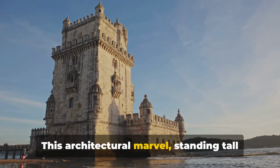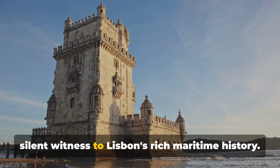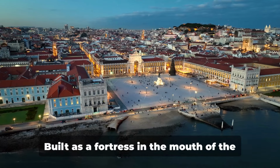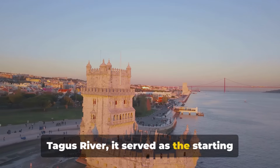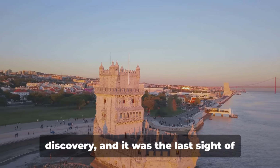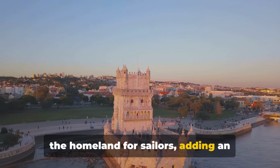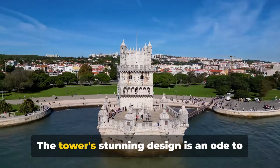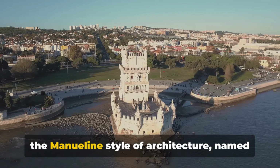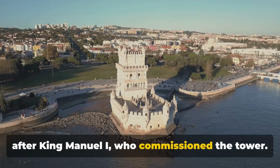This architectural marvel, standing tall since the 16th century, has been a silent witness to Lisbon's rich maritime history. Built as a fortress in the mouth of the Tagus River, it served as the starting point for many of the voyages of discovery, and it was the last sight of the homeland for sailors, adding an emotional depth to its historical importance. The tower's stunning design is an ode to the Manueline style of architecture, named after King Manuel I, who commissioned the tower.